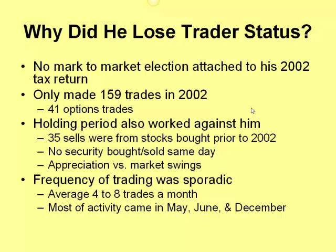So why did Mr. Vanderlee lose his trader status? Here are the reasons the IRS cited. Mr. Vanderlee did not attach a mark-to-market election to his 2002 tax return. He only made 159 trades in 2002, 41 of which were option trades. His holding period also worked against him. 35 sales of those 159 were from stocks that were bought prior to 2002. No security was ever bought and sold on the same day, so the IRS and the tax courts ruled that he was looking for appreciation and not looking to take advantage of market swings.